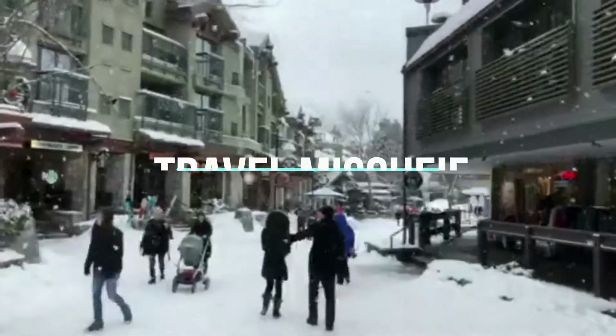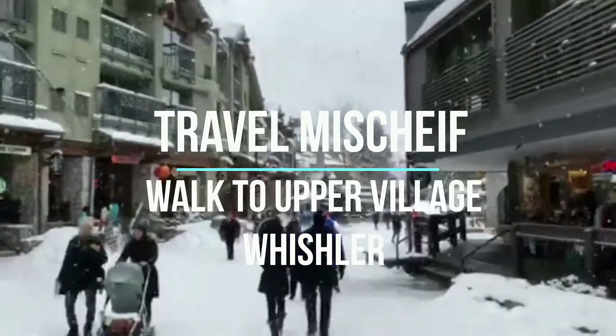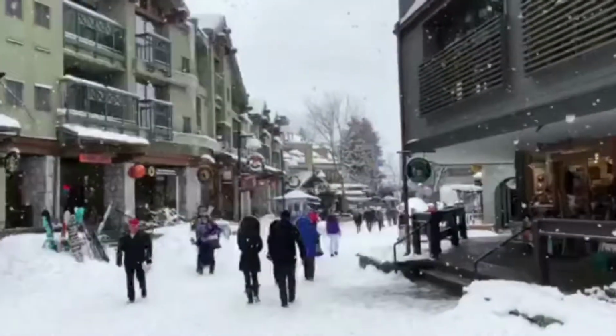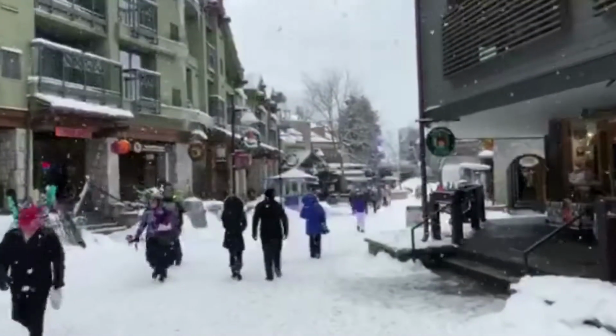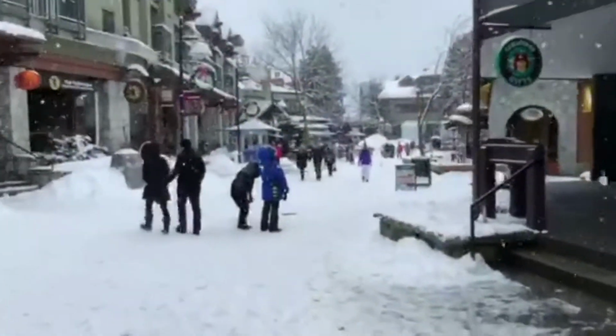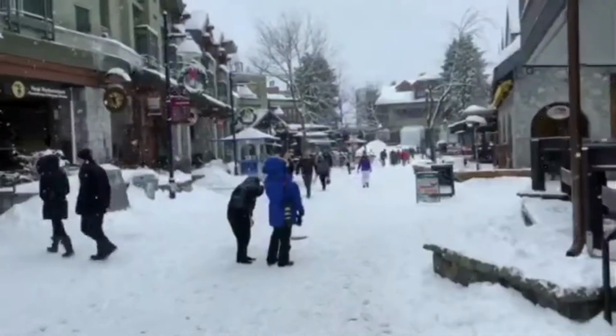So here we are, guys, second day of Whistler. I just wanted to videotape this because look at the size of these snowflakes. They're huge. They're like the size of a 20-cent piece in Australia, or if you're in Canada, a loonie, which is their $1 coin. They're called a loonie.